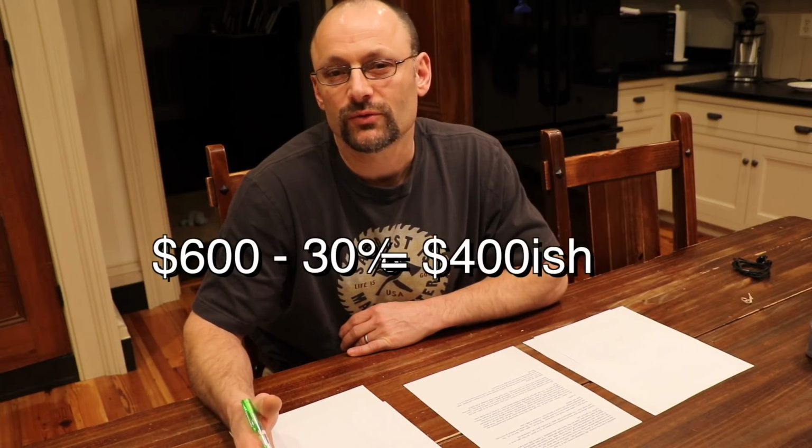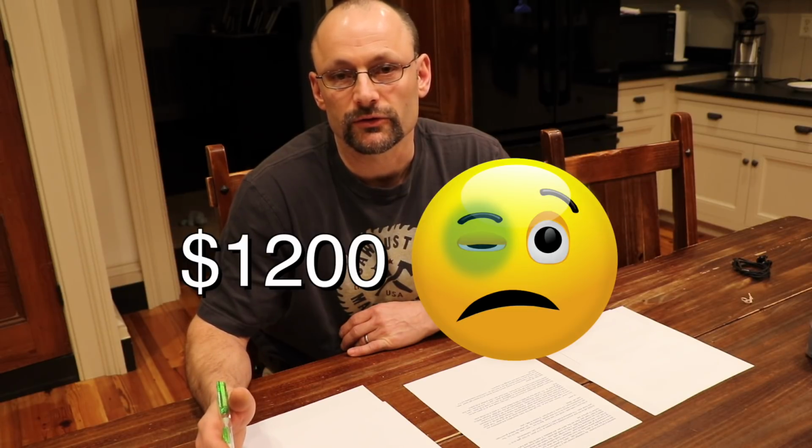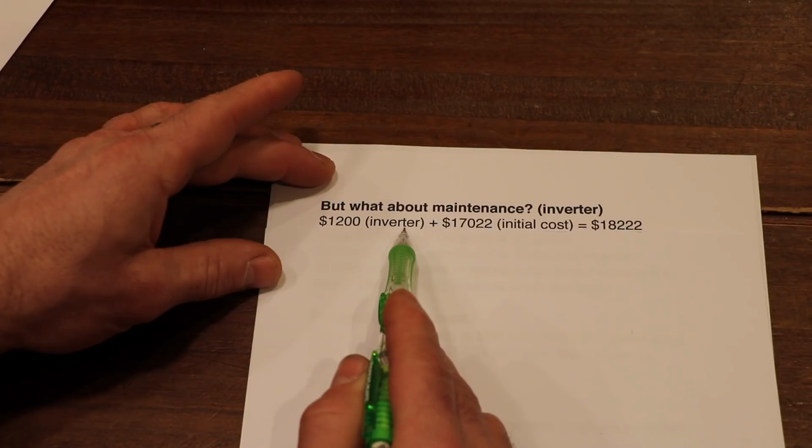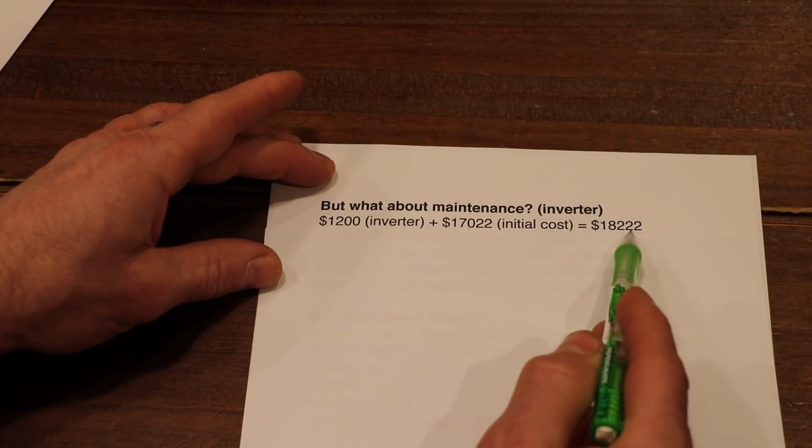The other thing is, I could claim another tax credit on it. But will that tax credit even exist in 10 years? I don't know. There's a reasonable chance that, say the inverter in 10 years costs $600 to replace, and the tax credit's still there, it would only cost me $400. But I don't know that for sure at this point, and I don't think it's fair to use that in the calculation. So I'm going to assume full $1,200, replace the inverter right at 10 years when the warranty runs out. $1,200 inverter plus the $17,000 initial cost comes out to this amount.